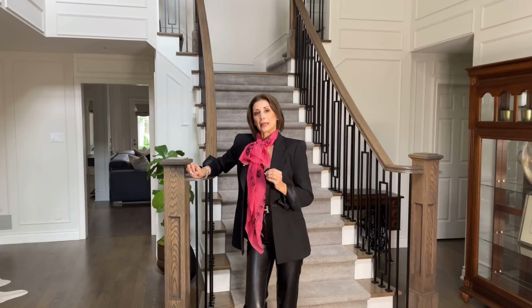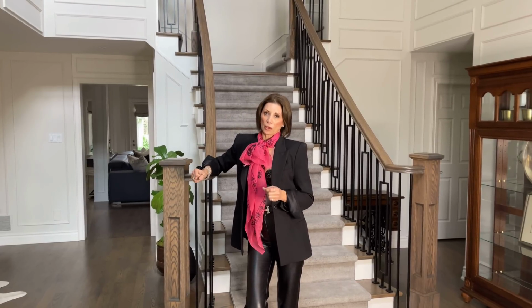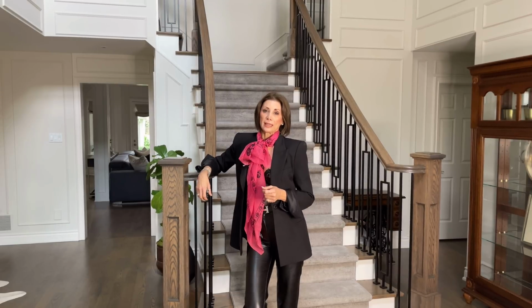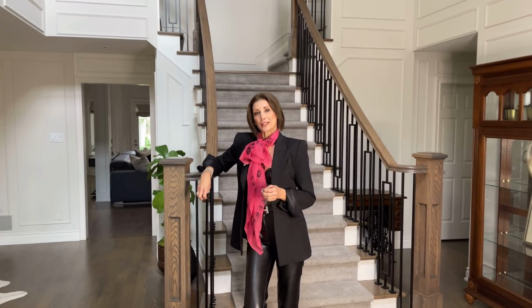It's a beautifully built house. The architecture is incredible, but I've always felt that it didn't pay homage to the architecture. So in this particular renovation, I really tried to do that. Let's see one of my favorite reveals so far.